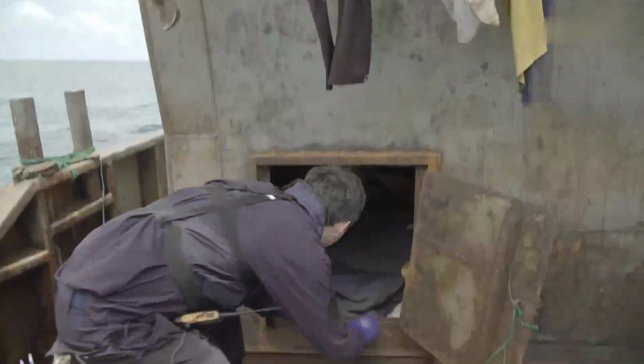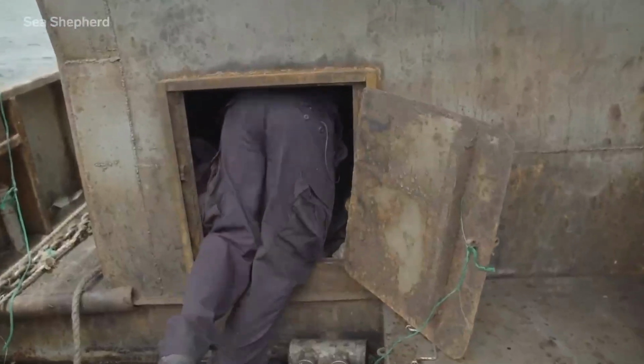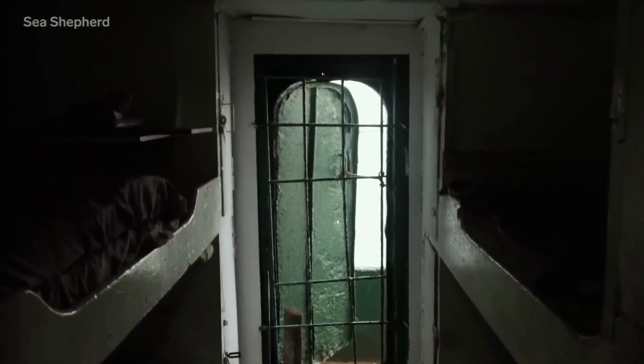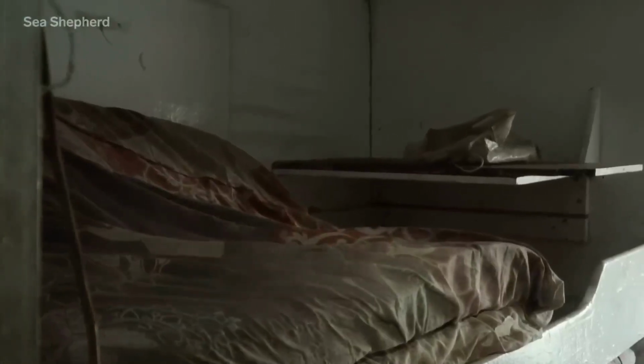I've seen terrible living conditions on board some of these fishing vessels. Peter found these beds on boats arrested off the coast of West Africa. If the human rights of those workers were respected, then it wouldn't be profitable for some of these operators to be in business at all. And that's why we're seeing an increase in human trafficking and forced labor by fishing operators.